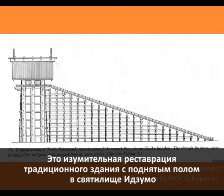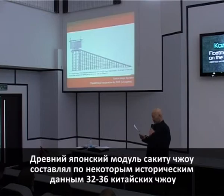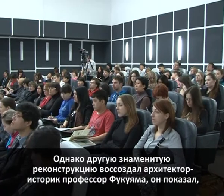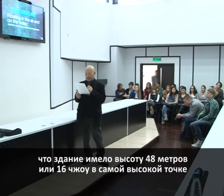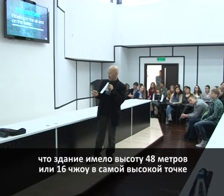This is a restored image of the original Izumo Taisha Honden, a marvelous work. The height of the building was said to be nearly 100 meters. The ancient Japanese modular scale, 32 jo, was 36 jo in some historical text. However, a famous hypothetical restoration by architectural historian Professor Fukuyama showed that the building was 48 meters, 16 jo in height. That is Professor Fukuyama's reconstruction drawing.